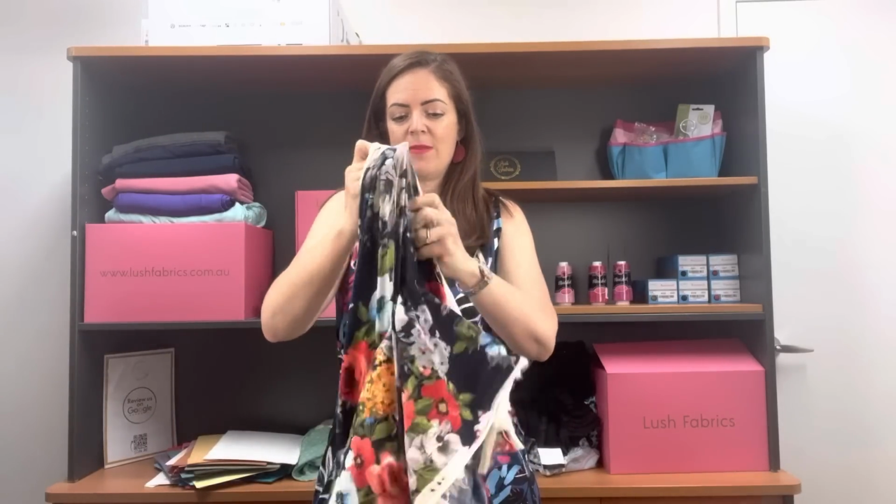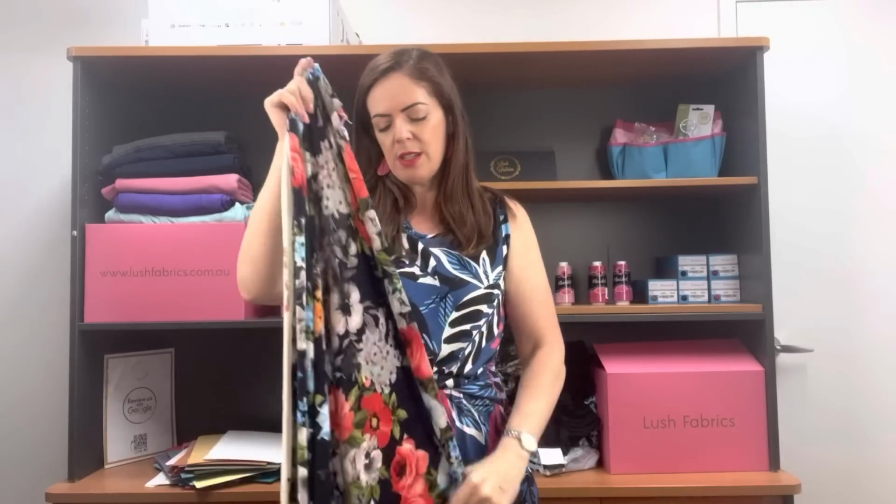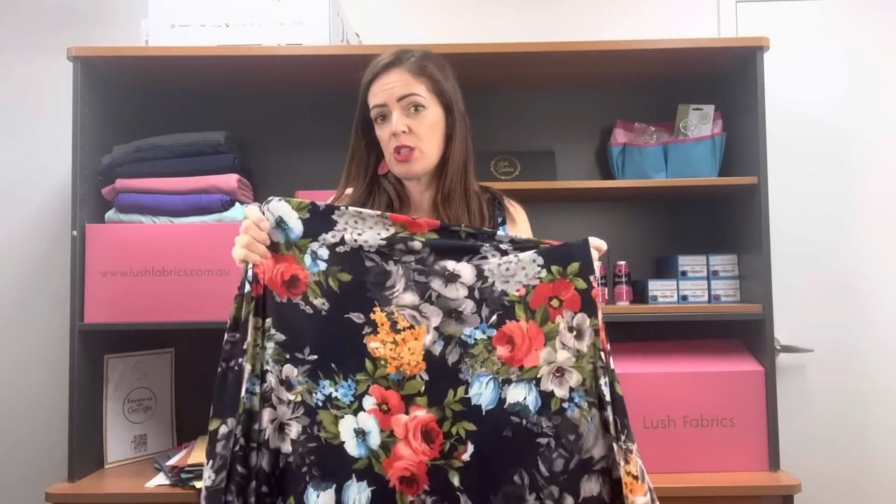we have a single brushed poly. So single brush poly, just like the double brush poly, except that it's only brushed on one side. This one, I think the base started out being an ITY, and then it has been brushed on the right side only. So it doesn't have that really amazing softness that double brush poly can have. It's not rough or anything, it's just not as soft as that. But the inside is so smooth, slinky, cool to the touch. You could wear this on a really hot day because it's got that slinkiness on the inside.